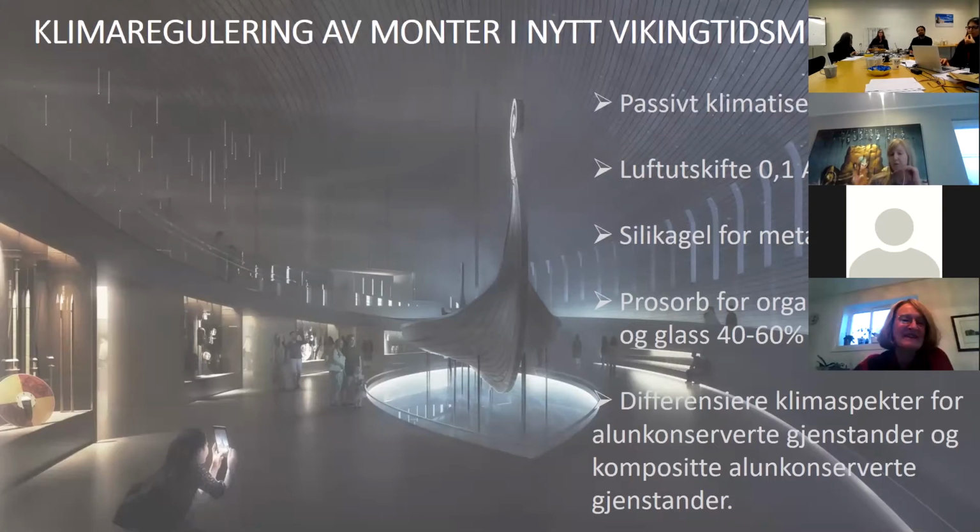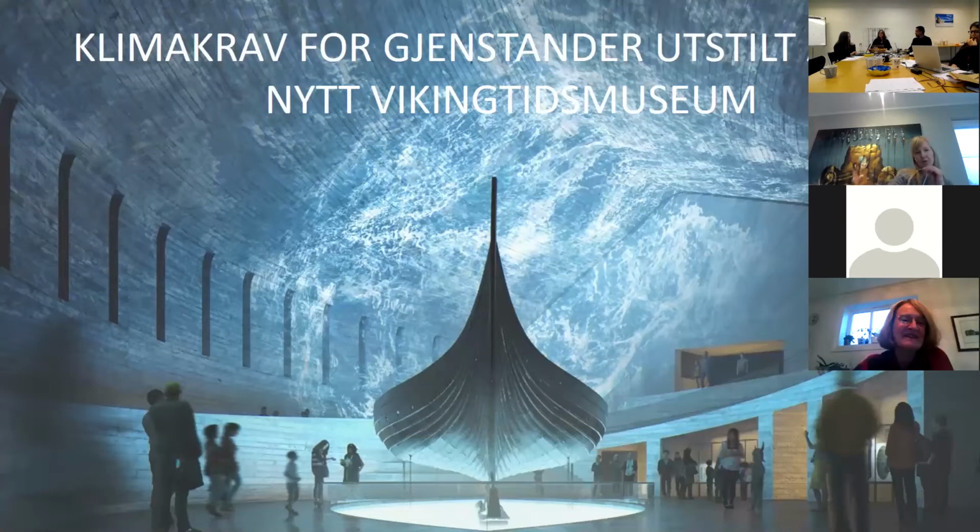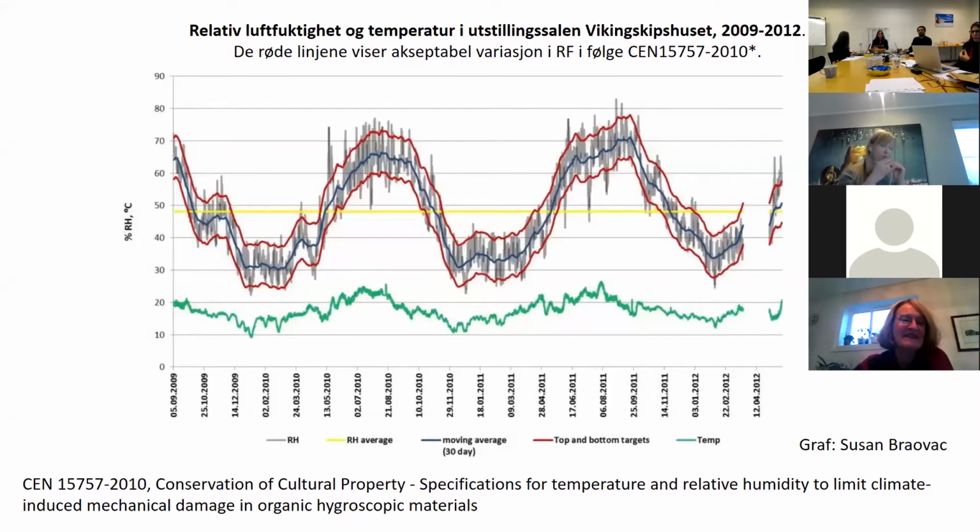Og så ser vi også at det er viktig at vi differensierer klimaspekteret for de alunkonserverte gjenstandene, og de alunkonserverte sammensatt av mer kompositter, altså av annet nytt tre for eksempel, som kanskje vil reagere annerledes på høyere luftfuktighet enn det alunkonserverte, så det vil vi jobbe mer med. Så var klimakrav for gjenstander utstilt åpent i det nye vikingtidsmuseet. Og her har vi også tatt utgangspunkt i forprosjektet, som tok utgangspunkt i de klimamålinger som ble gjort før 2017.